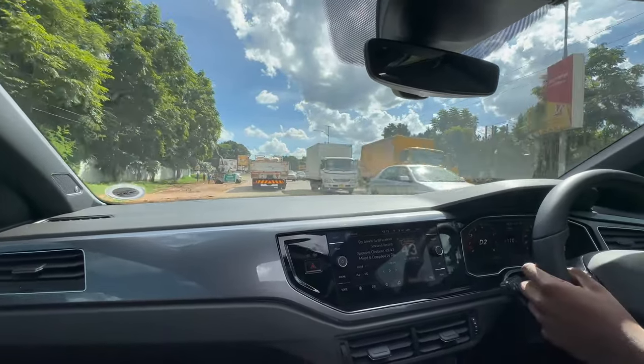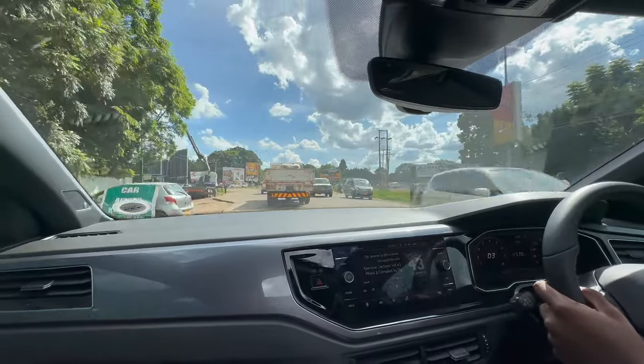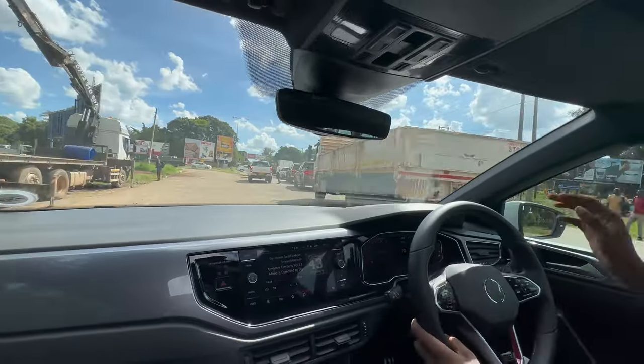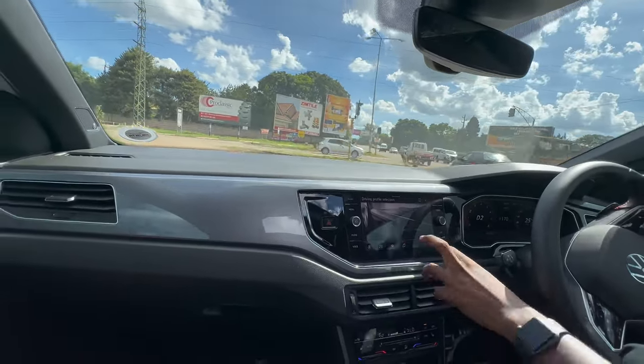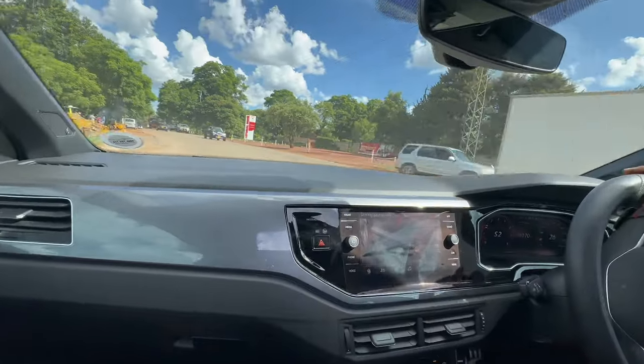I'll probably in a couple of years trade it in and hopefully upgrade to a Golf. But yeah, I'm sure a Golf will take all the boxes. Yes. That's good. So right, guys, now just put it into sport. I think we've got a clear road here just to be able to know what the car can do.